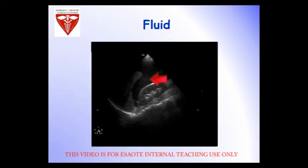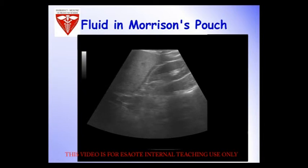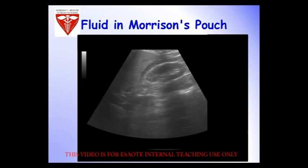This is a lot of fluid. A lot of fluid or blood in trauma. We suspect that this is blood. This is the liver, this is the kidney, and this is the fluid, okay? This is the fluid in the Morrison pouch. This is the liver and this is the kidney.